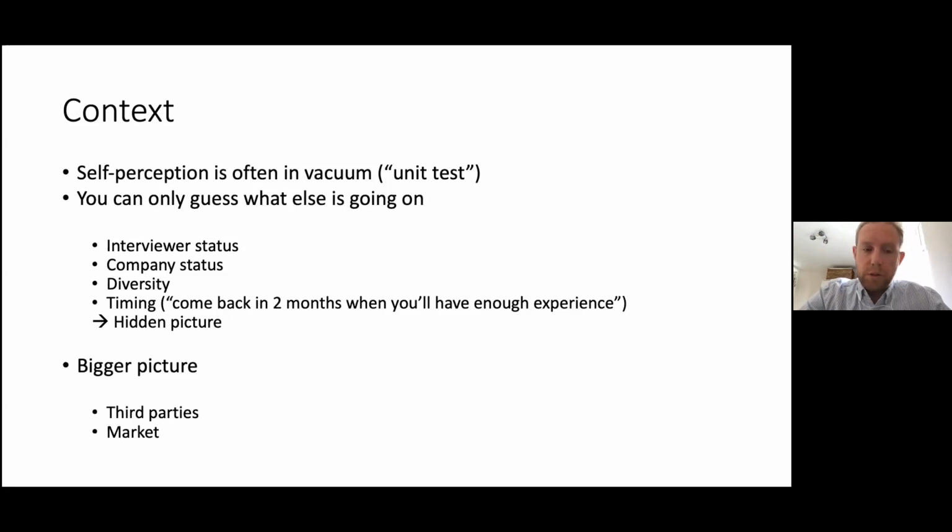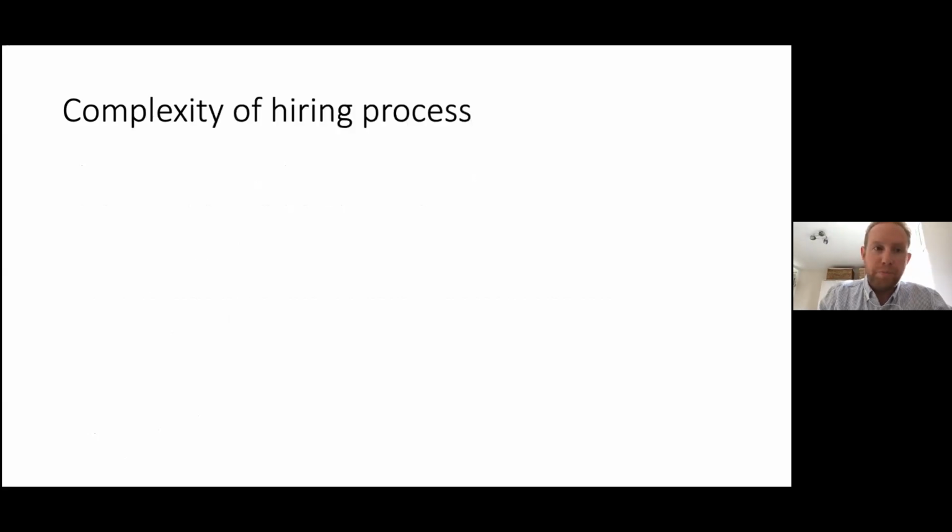There's also the market, whether there's lots of jobs going around, whether it's obviously competitive, whether it's high competition, low competition. It depends on, going back to the idea of timing. And then there are trends. Maybe it's really fashionable to have your skills at the moment, or maybe not. And that obviously has an effect on the outcome too.